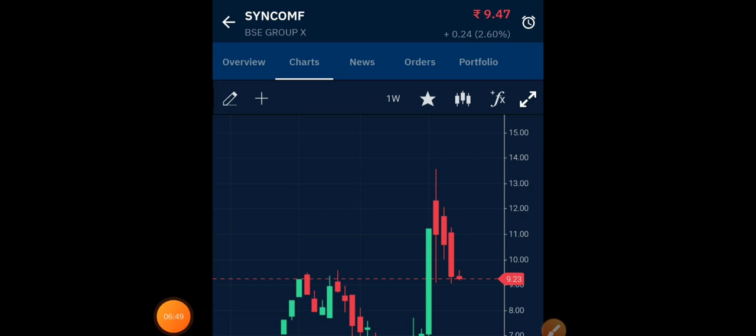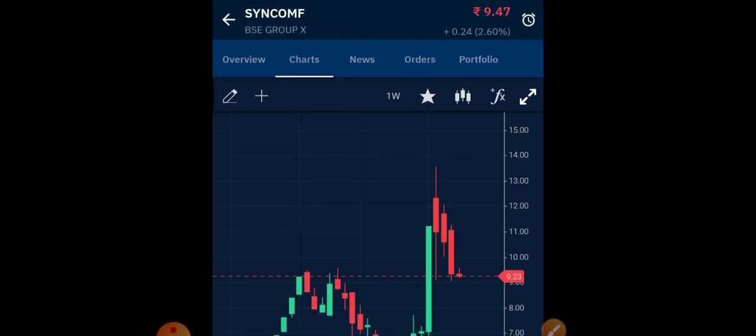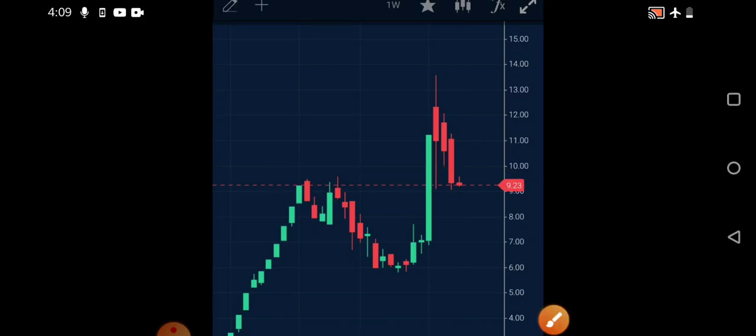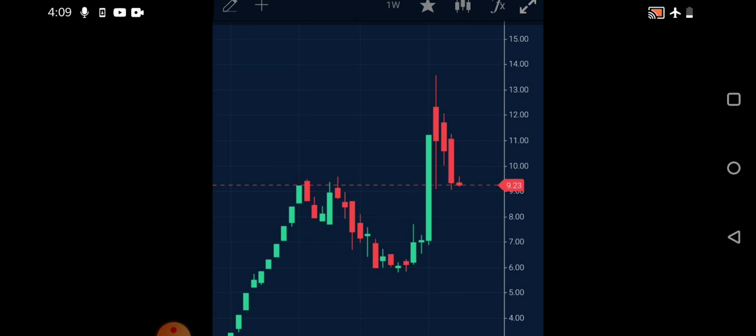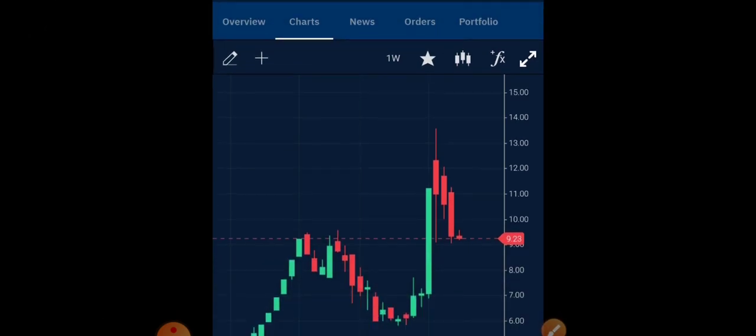Okay, so if you see the current market price of Syncom Formulation, it is around 9.47. Today it has also given around 2.60% positive movement. If you see the charts, you can see a very good support level where the stock is currently present, and it is taking strong support near the 9 rupees level. So strictly I can say, if you are willing to buy, then look for 9 rupees. And in this particular week, you can see a doji type of candle being formed, which is obviously considered a trend reversal.